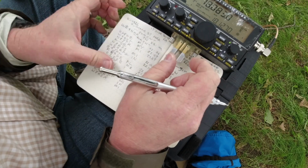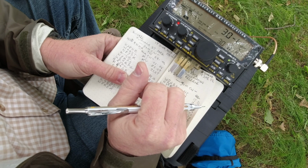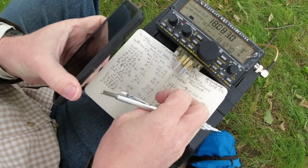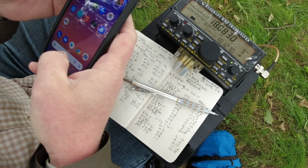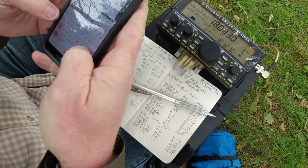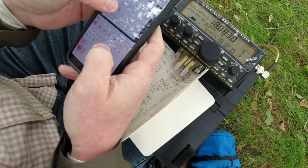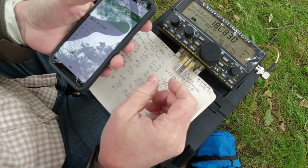So let's see if there's anybody on 17 meters. Anybody here right now? Should be able to get a match here, okay? 17 meters is very quiet. So let's go ahead and set this up. I'll do one more spot here. Respot myself. 18.083, CW in the comments. And we'll try a little bit of 17 meters. If I don't hear anything here, that's okay.